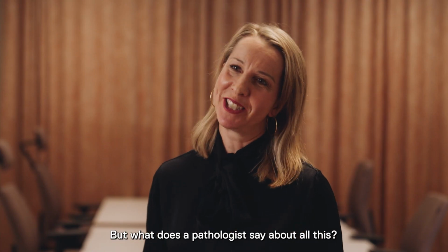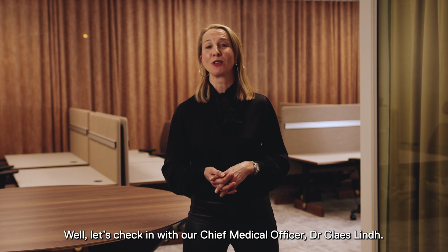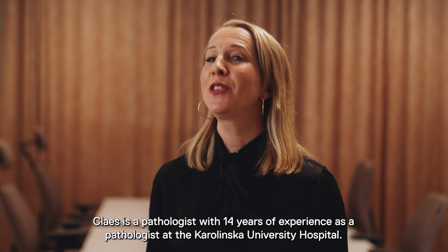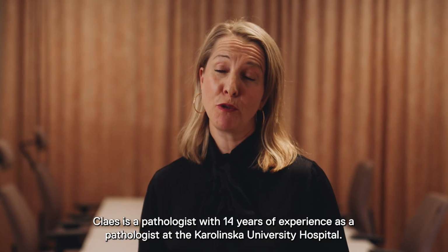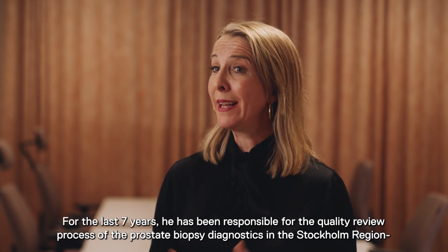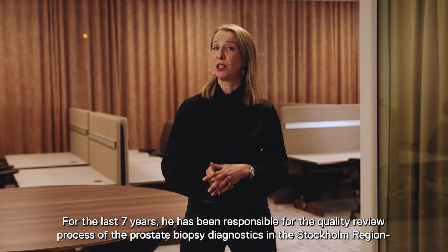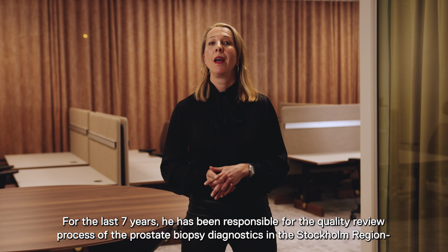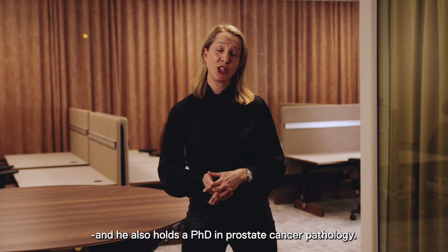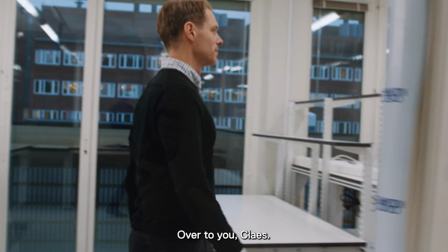But what does a pathologist say about all this? Well, let's check in with our Chief Medical Officer, Dr. Claes Lind. Claes has been working as a pathologist for the last 14 years at the Karolinska University Hospital, and he has also lately had the responsibility to quality assure the prostate biopsies here in the Stockholm region. In addition, he has a PhD in prostate cancer pathology. Over to you, Claes.